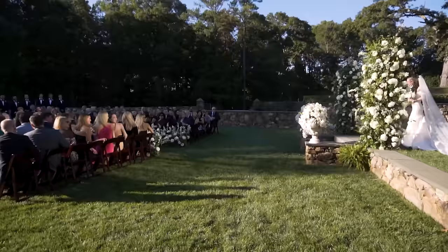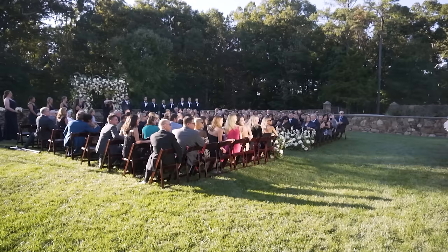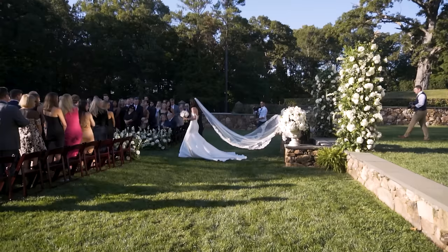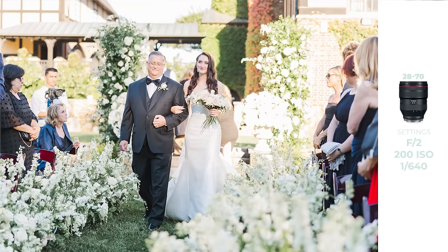Please pay attention to that whole row in the back. See how bright they are? It almost looks like the sun is coming from behind. They are just getting hit in the face with a reflection from the building. But also pay attention to the bride. She has harsh light on the front of her all the way until right there. Then finally, but look at the background.